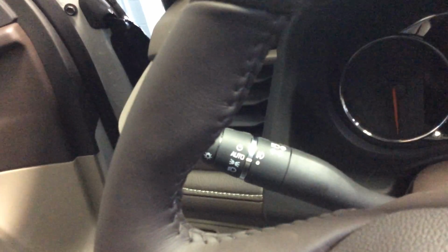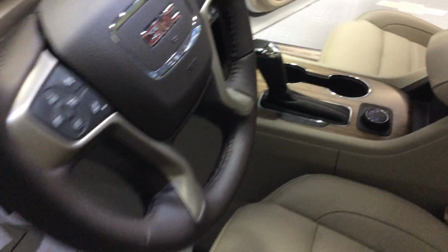And, of course, on the driver's side, the handle there is for your turn signals, for the high beams and low beams, although the nice part about this is this has IntelliBeam headlamps, so we can turn that on, and now you no longer have to turn on your high beams and low beams. The car has got a sensor that will take care of that for you.